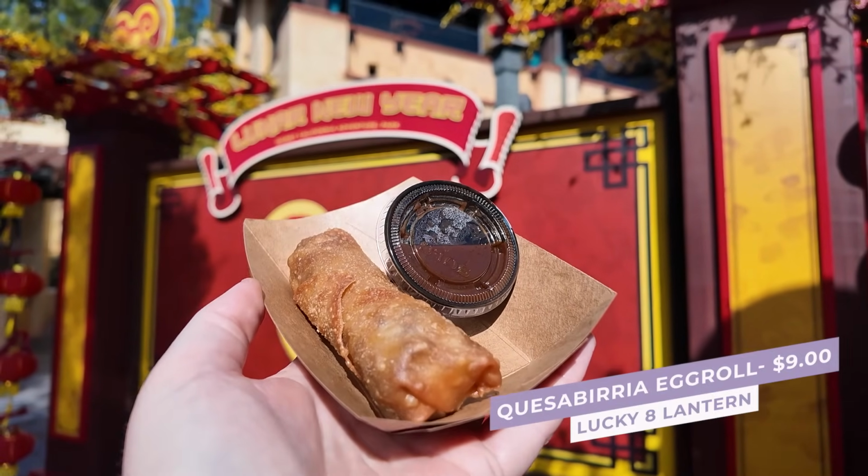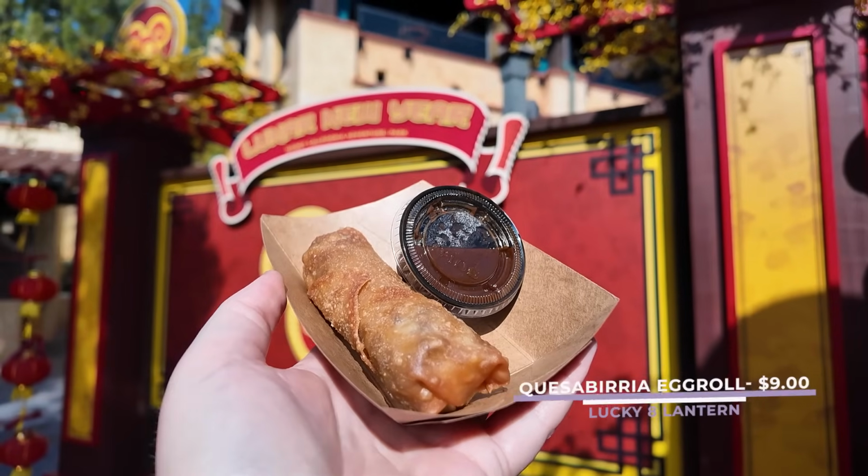This is the quesabirria egg roll. It's served with a guajillo pepper consomme for $9. This is probably the most expensive egg roll you're ever gonna find anywhere. $9 for an egg roll. That's an impressive feat that I don't know can be accomplished anywhere else.